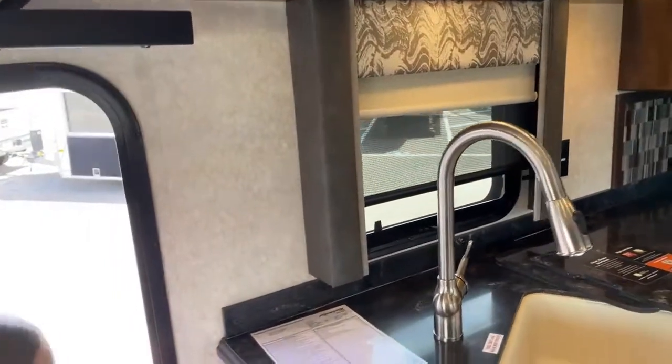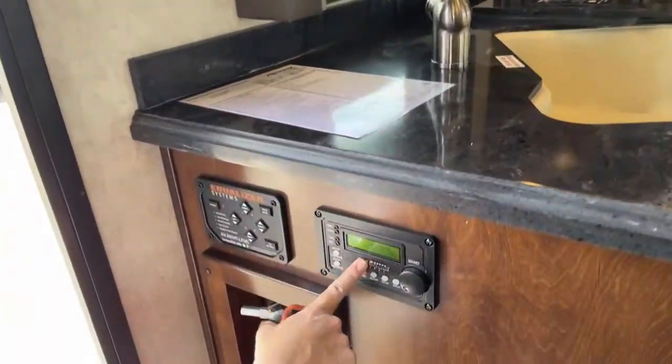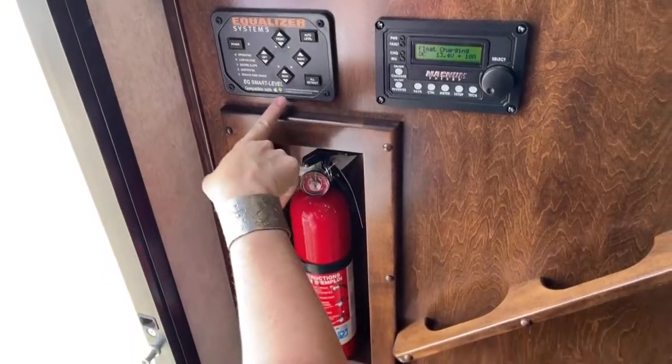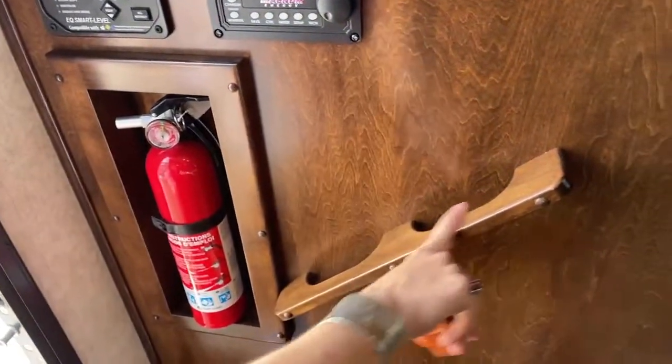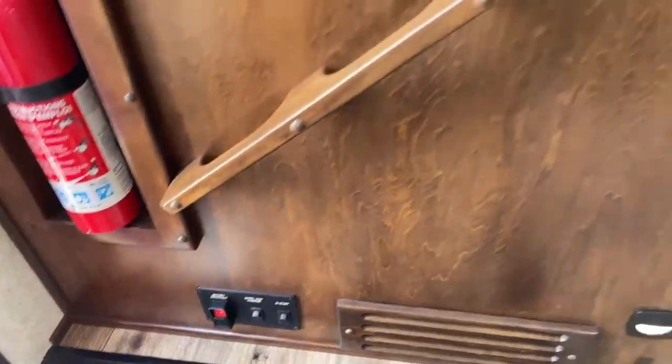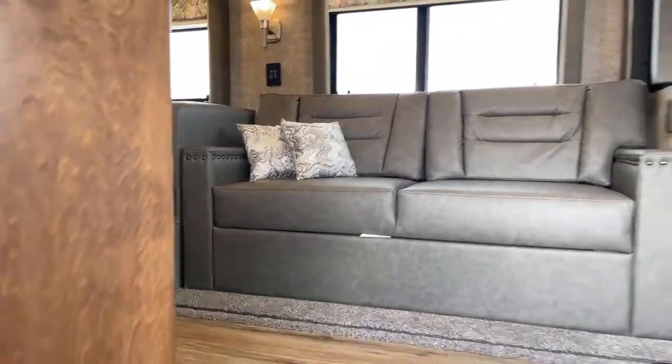So we talked about, you've got your Magnum inverter on both. You've also got your hydraulic leveling jack, just in a different location here. Same solid wood exit, battery disconnect here again, and then very similar storage capacity. So let's just take this out.